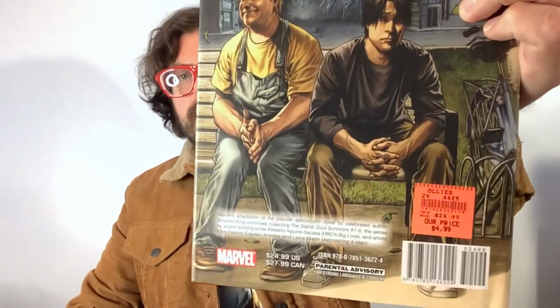All right, let's get into proper comics that aren't the heavy hitting stuff, but just really good comics. Stephen King, The Stand: Soul Survivors. This is a $24.99 book, marked down to $4.99, or Ollie's price, $4.99.